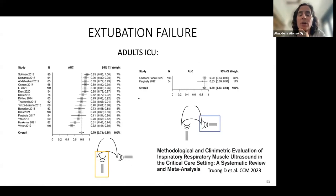What can we do in terms of analyzing diaphragm function to predict extubation failure? These are data from adult ICU settings, from the last meta-analysis, published in 2023. The authors evaluated both the excursion and the thickness of the diaphragm in all papers previously published.